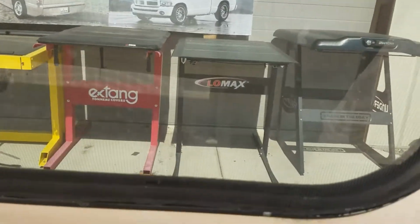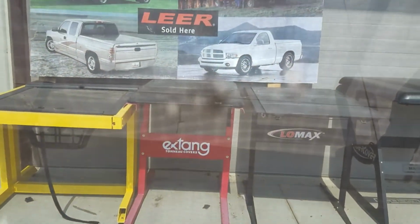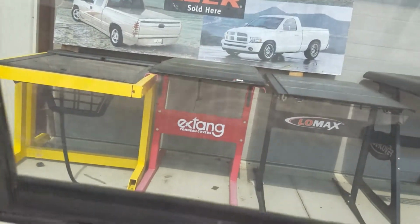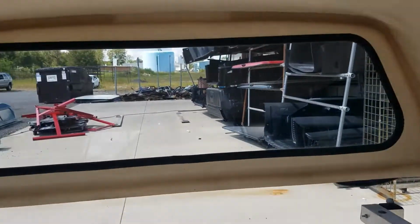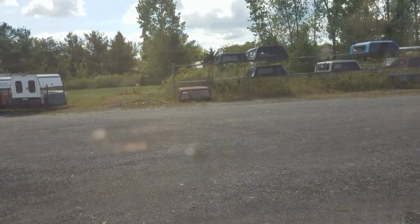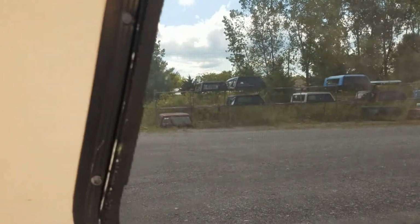Screens in the windows. Has a couple small holes in them. Right there. And there. Another one down there. Sliding window opens up there. On this side, you've got a small hole in the screen there. Oh, we got one small one right there in the center. Really, that's about it on that.